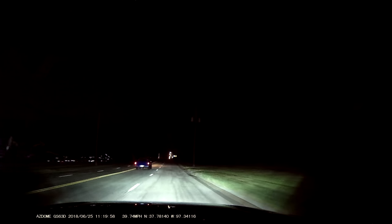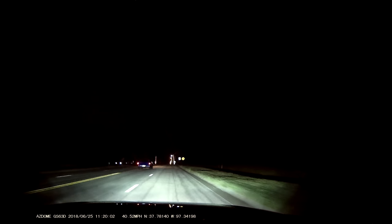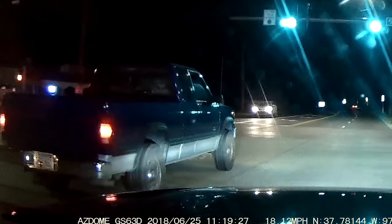Like for example, when I get behind a vehicle, just the reflection off my headlights makes it impossible to read the license plate. And even when I'm off to the side, I kind of have to hit it at the right angle and be close enough to make out the license plate. So I really am going to stick with this camera quality rating of decent. And that's what brings me to my next point.